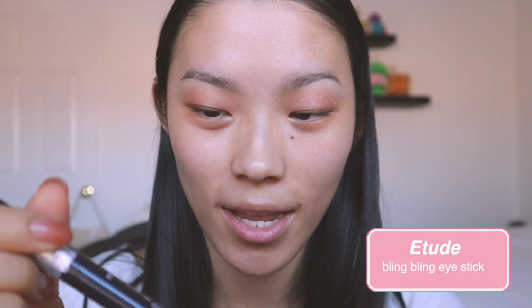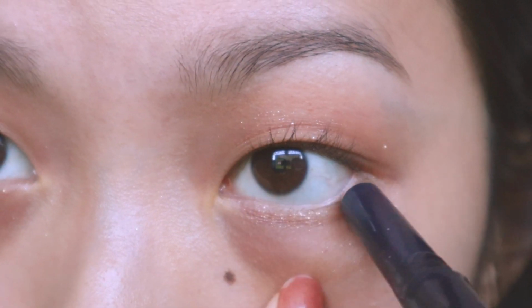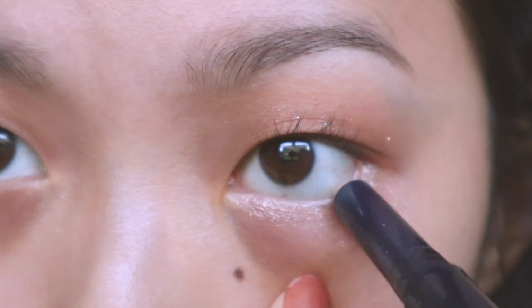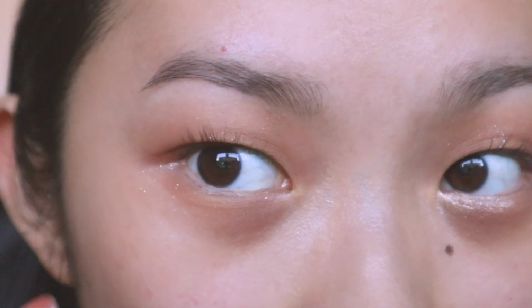And then this is my new favorite thing. I haven't showed you guys this in a YouTube video yet, just a short and TikTok, but this is the Etude Bling Bling stick, and it's really good at highlighting the under eye. I just hold right here on my eye and I drag the pen around here. And it works perfectly. Do you see the difference with and without? This opens the eye so much more than without, for me personally. And then I do it again.